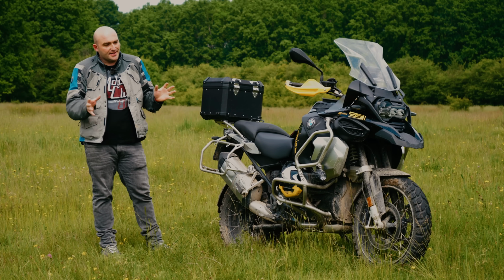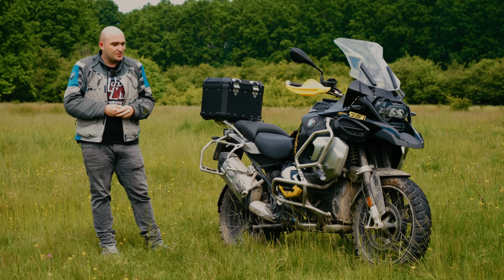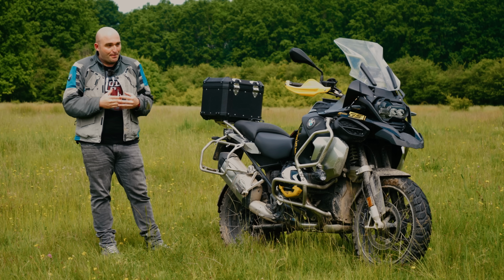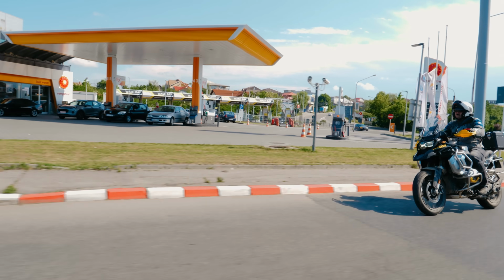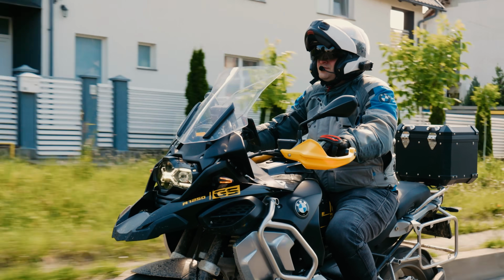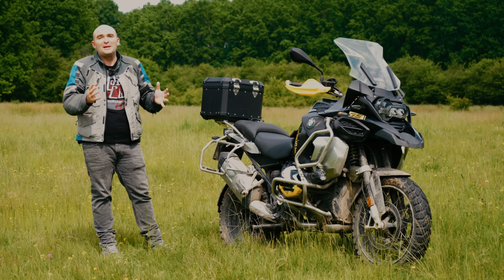All right, in the engine department, theoretically nothing's been changed from 2020. There's nothing in BMW's literature to say that they've made any significant changes. But what I found in the past almost 2 weeks of riding is that the bike feels a lot livelier than before. And what do I mean by lively? Well, on the 1200, you can barely hear anything that's pleasant coming out of the exhaust. It's not a pleasant tone.